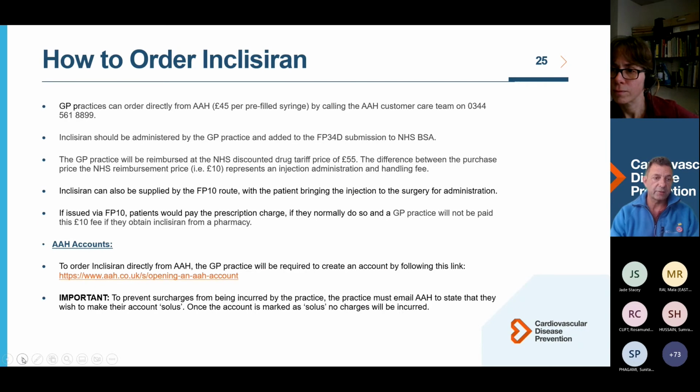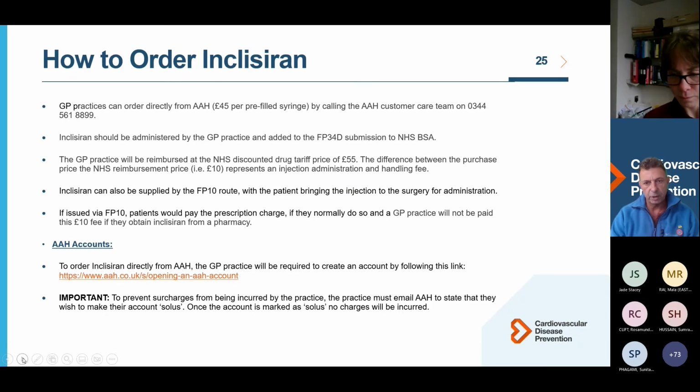A lot of practices have already got contracts with AAH, the wholesaler. But if you haven't, then you can set up, and you don't have to be ordering other drugs. There were initial concerns that people were contacting AAH and being told they were going to pay a surcharge, which was quite a lot of money, about £150 for an order, which obviously completely wipes out any money from using this drug and puts the GPs in debt. So that isn't the case. If this is the only drug you're going to order for them, you set up what's called a Solace account. You just tell them that when you set it up, and then they will deliver it free of charge.